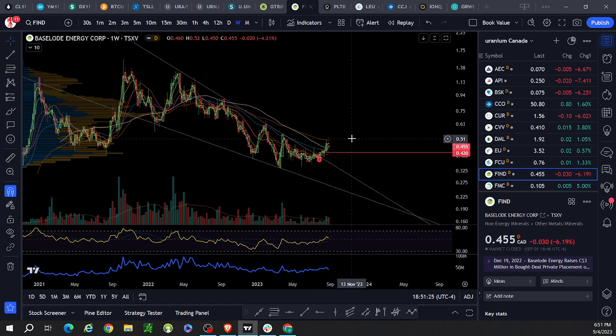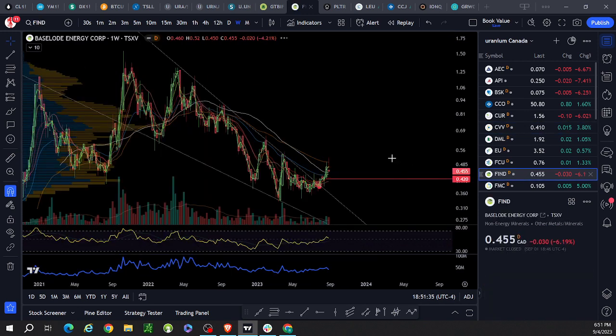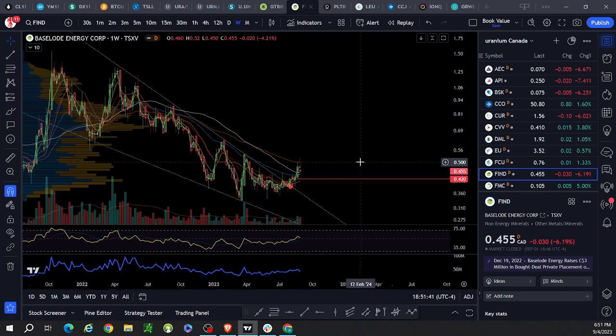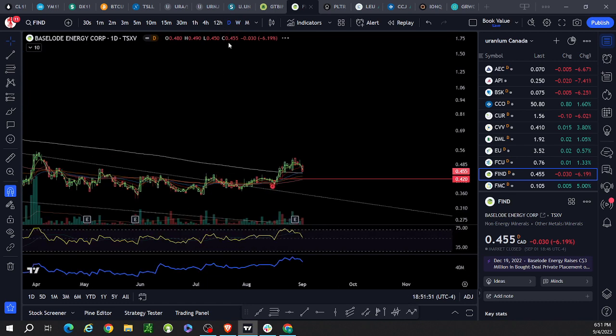Again, weak on last week, right? So this, as opposed to, what was it, Canalaska, right? Let's look at Canalaska. Okay, so Canalaska, big green bar, and Baseload is actually with an upper wick. So this is almost looking like a reversal bar. It's still within the previous week's trading, so there's nothing to say about that until we get a little bit more clarity. This is when you zoom in.